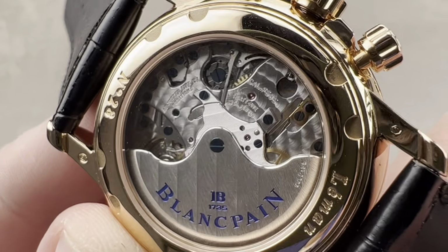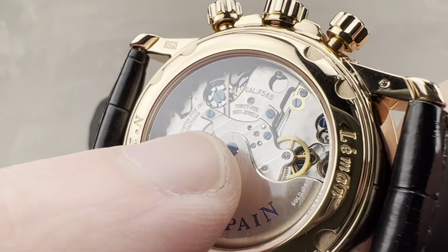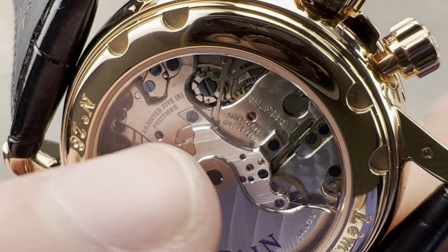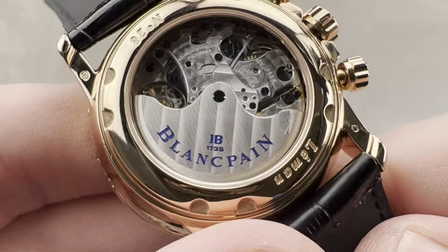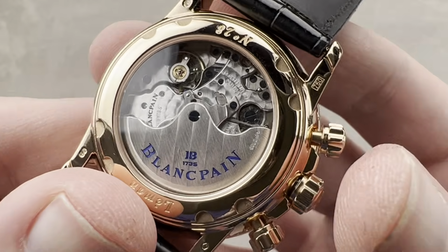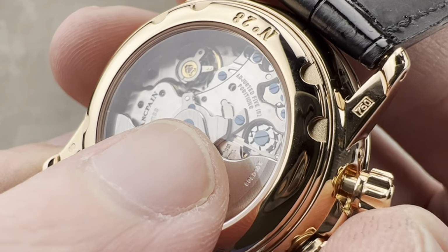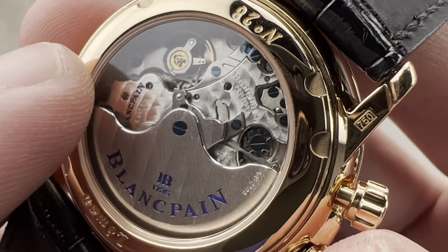Now you can see layered bridges with engine turning on the lower bridges. On the winding bridge, we actually have Geneva stripes. Then we have beautiful mirrored anglage on the edge of the bridges. We have both polished and fired blued screws, as well as stripes on the rotor itself. There's satination on the wheels, black polish on the column wheel of the chronograph, and you can see that has a blued screw at its center.